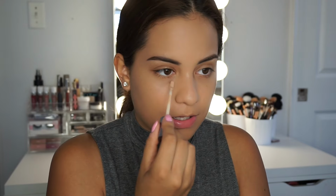This is full coverage, yet creamy and blendable at the same time. It doesn't leave me looking cakey under the eyes, which I really like because I don't like cakey. It's super lightweight, as it says on the name, but I just love it so much. I could talk about this concealer forever. I feel like you can apply a lot of product and it won't get cakey, at least on me it won't. And okay, that was a lot on my nose, but whatever. And it blends out like a dream. I love it so much.